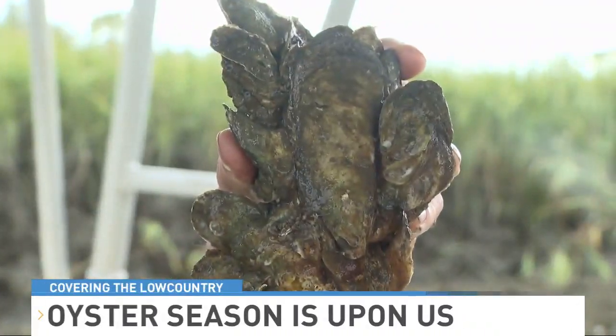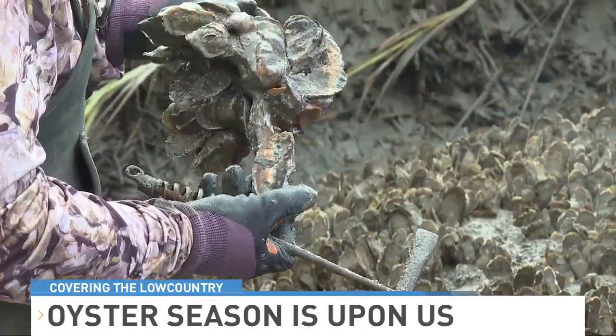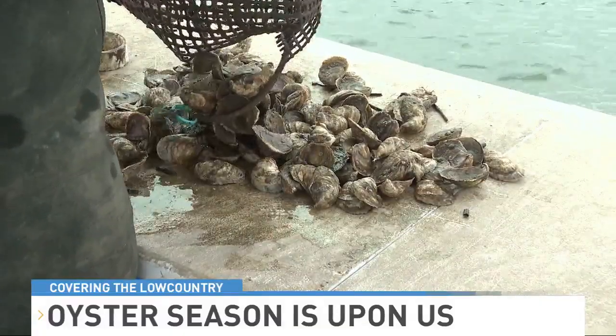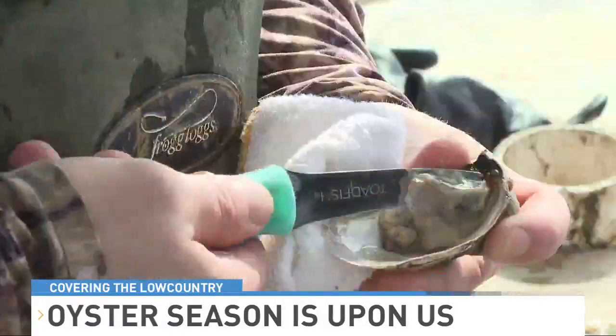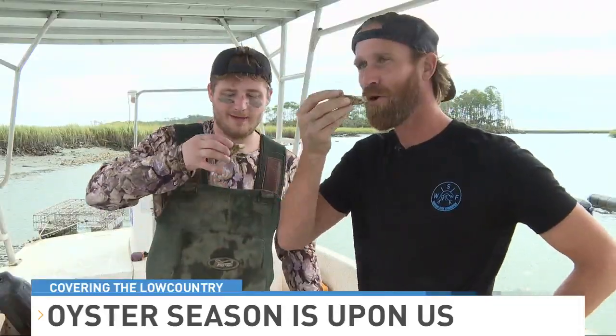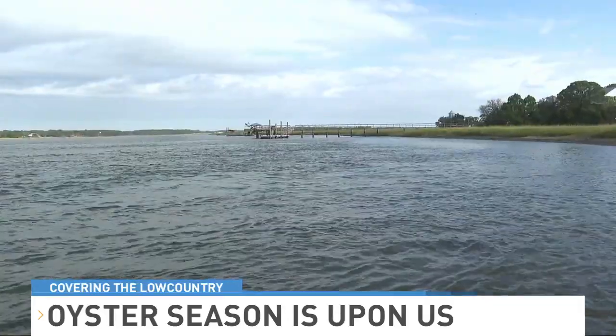We love our oysters here in the Lowcountry, and oysters are actually a vital part of South Carolina's ecosystem. That's why shellfish farmers say you need to be a responsible harvester this season. Because it is an important part of Lowcountry tradition, and nothing brings people together like a bushel of steamed oysters. Whether you like your oysters steamed or on the half shell, they are delicious, but what they do for our environment is extraordinary.